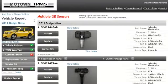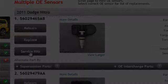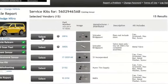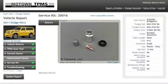Finding the correct service kit in the Motown TPMS Workstation is very simple. Simply click the Service Kit button, and the TPMS Workstation directs you to the proper part you need quickly with no guessing. The Motown TPMS Workstation also includes proper torque settings on the vehicle kits as well as images of what's included in the package.